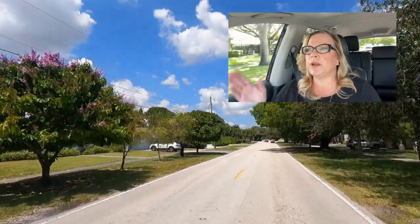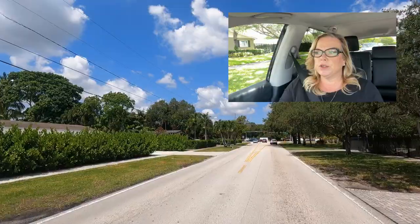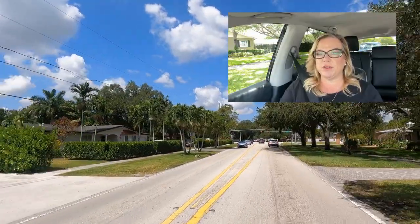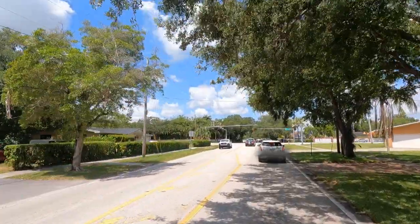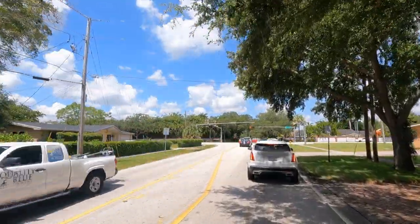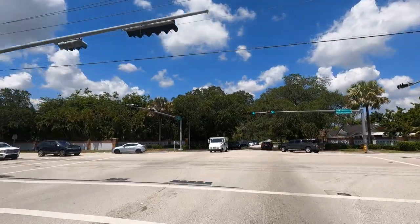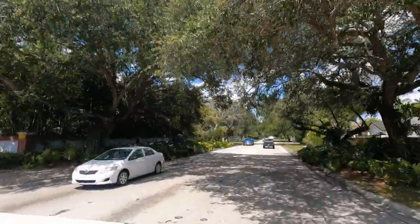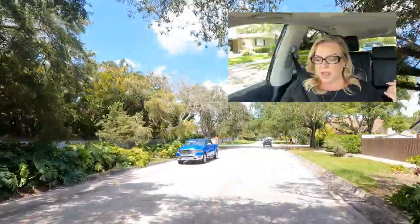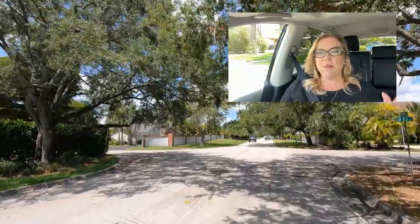And if you look directly in front of us, right off of 87th Avenue, you'll see a subdivision, and this subdivision is called Galloway Glen. Galloway Glen is a sought-after neighborhood in Miami-Dade County. It's located just south of Kendall Drive, and it's between 97th and 87th Avenue. There are about 400 properties in this neighborhood.